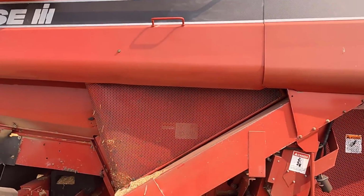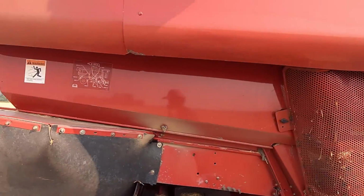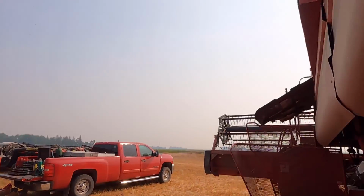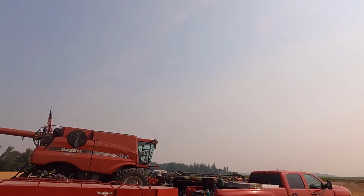And this is a rethresher. This takes some stuff that didn't quite get rethreshed, brings it back to the front of the combine so we don't lose any grain. And then, yeah, after your hopper's full, it goes through the auger into the grain cart.